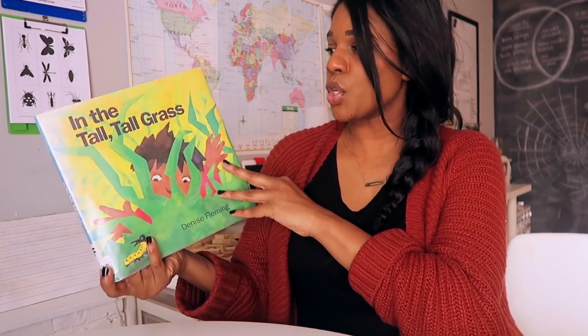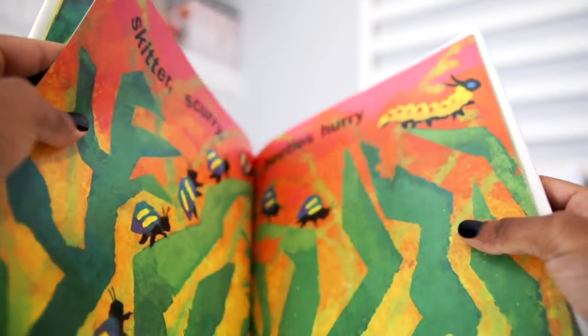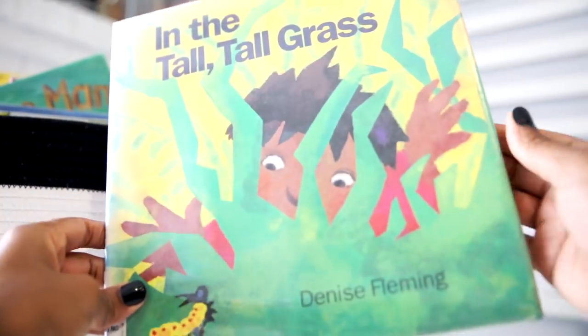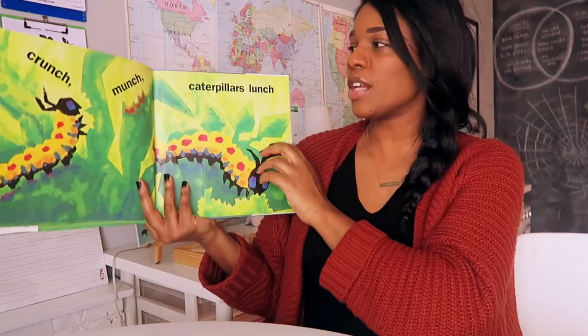So this is just In the Tall, Tall Grass. This one just has very, very few vocabulary words. We'll probably focus more on art in this case. I was even thinking about maybe doing a tissue paper art or something that would make it look a little bit more like the art that's in this book.